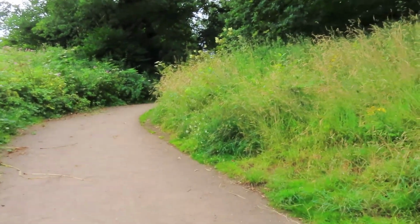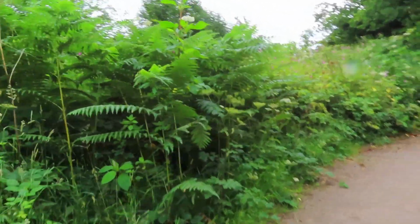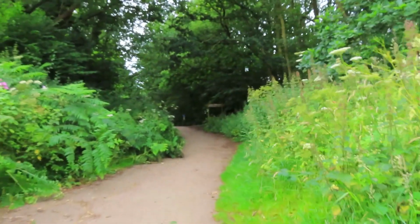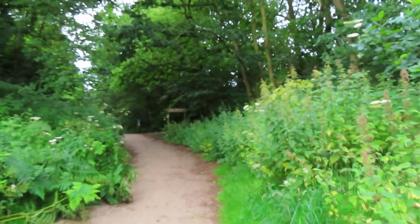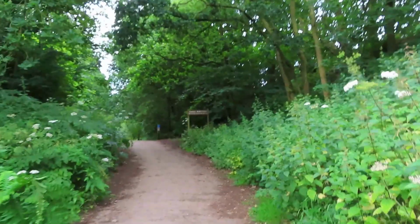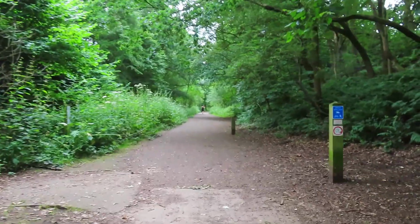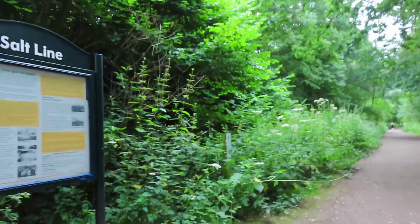Certainly plenty of wild flowers about, and plants of all sizes and description. Here we are, caution, rabbit holes. This is quite popular for, as we can see down there, runners. Not my cup of tea, unfortunately. And we do get some horses.